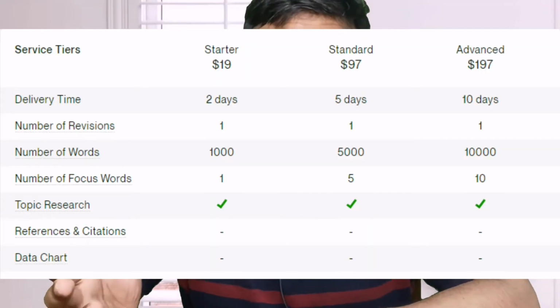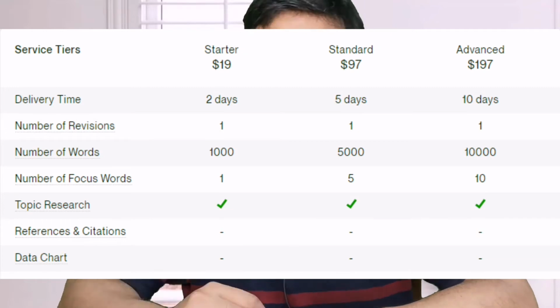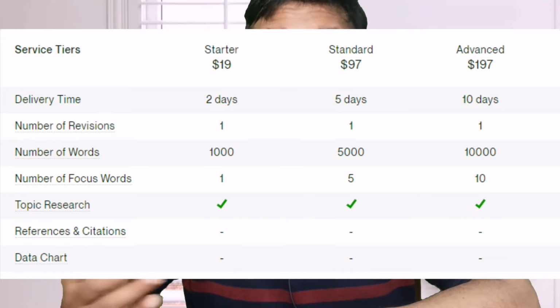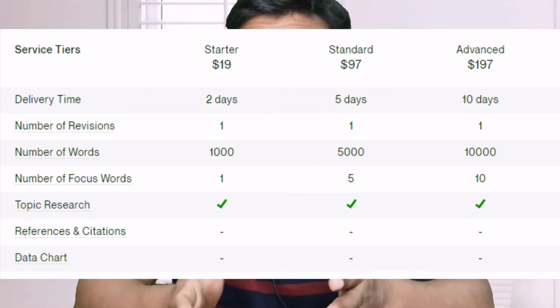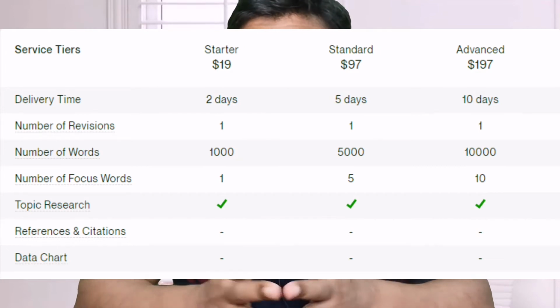Let's say you are a content writer and your standard offer includes a 1,000-word article and you're charging $19 for the same. Now for the premium package, you could say, hey, I will charge $97 and offer 5 articles of 5,000 words in total. In the advanced tier, you could actually say, I will offer 10 articles of 1,000 words each. That is a total of 10,000 words.